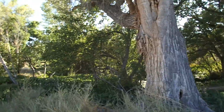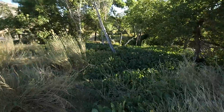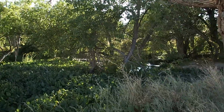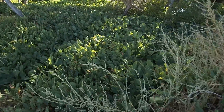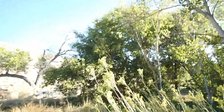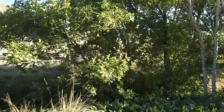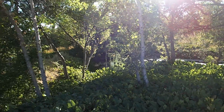Here at Ash Springs. It's a town I've passed by a few times, but I didn't realize it meant springs of ash trees. Lots of yerba mansa coating the ground, indicating water. Here's a Fraxinus velutina again, or coriacea, we'll see. Here's another individual. And there's quite a few cottonwoods here, too. There are the springs themselves.